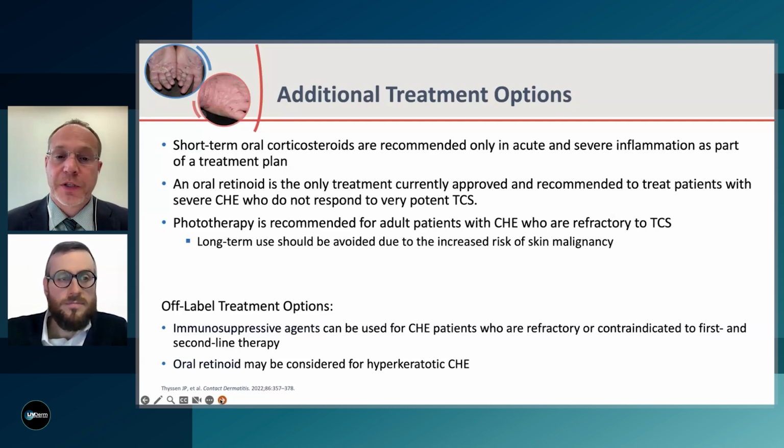Right, and I agree. Those logistic limitations are exactly why we need a topical novel pan-JAK inhibitor that's going to cover the gamut of chronic hand eczema subtypes. Not only is it going to work better, it is going to significantly relieve the burden of patients having to come to the office for phototherapy. And obviously, we've talked about why it's advantageous over the steroids.